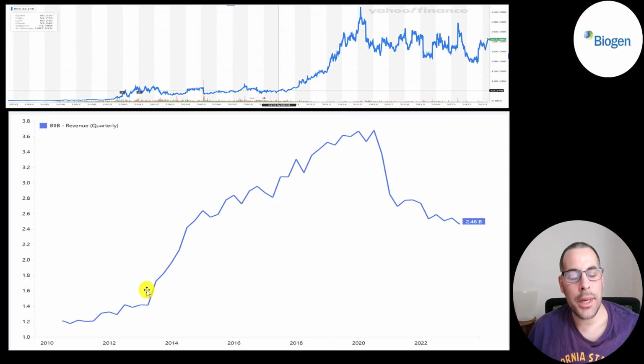This bottom chart pinpoints their quarterly revenue. In the most recent quarter, the first quarter of 2023, it was $2.5 billion. They got close to $3.6 billion in the first quarter of 2020. They were also really high in 2019. But that was their glory days. The revenue has retracted in the past couple of years.